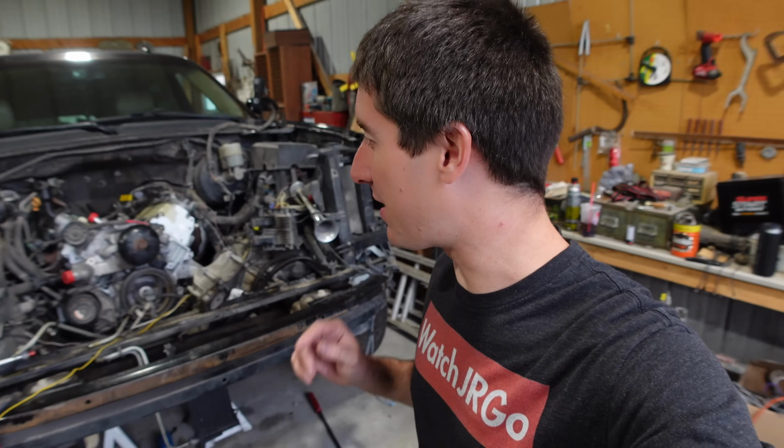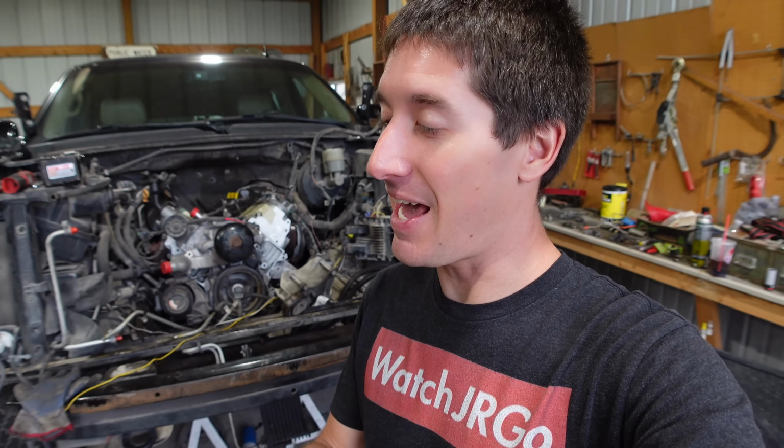On today's episode of WatchJRGo, we're back with my cheap 2011 Escalade. And today, if everything goes right, it's gonna run again for the first time in basically a year.